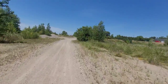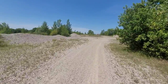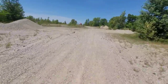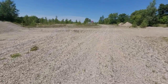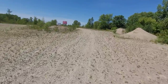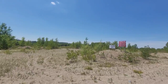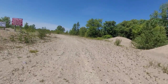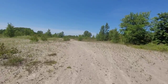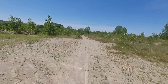Now listen, let me explain something right quick. I realize this is not a very technical or dangerous ride I'm on right now, but I'm someone who really cares about safety, and I really value my life and my bike. So I'm not gonna mess around with anything that's even remotely dangerous. For example, I could easily roll an ankle and be stuck out here. I could easily get heat stroke and die. So I'm not gonna just say, oh, this is nothing, let's go, bro. No, I'm taking this seriously.